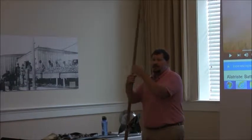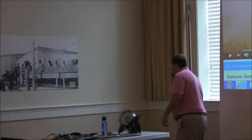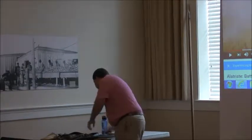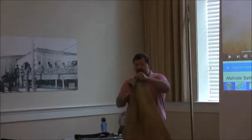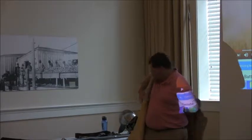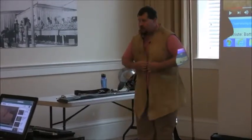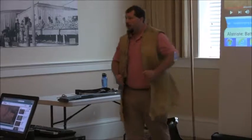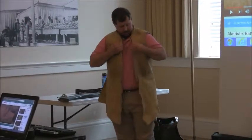If you're not wearing any armor, you're going to get killed almost immediately. And because of that, everybody on the battlefield had one type of armor or another. The most basic thing would be a leather buff coat like this one. So this is the bare minimum that you might have for armor. And some of them have buttons, some of them have hooks like this one. So there's a bunch of little hooks right here. Some of them had to be laced up. But one way or another, you have this heavy leather buff coat that you're going to be wearing.